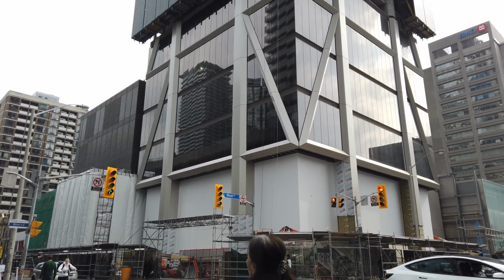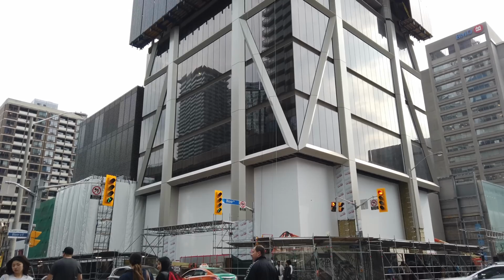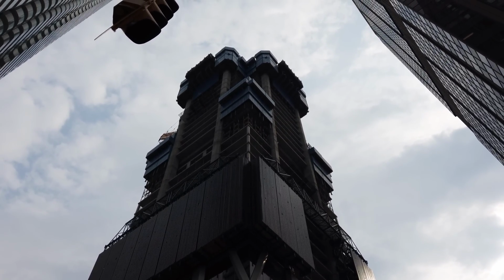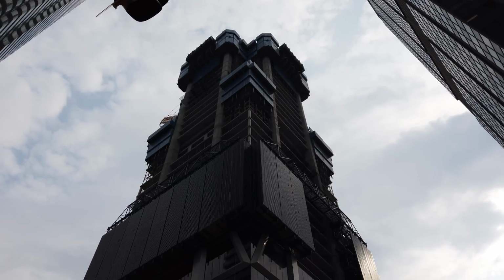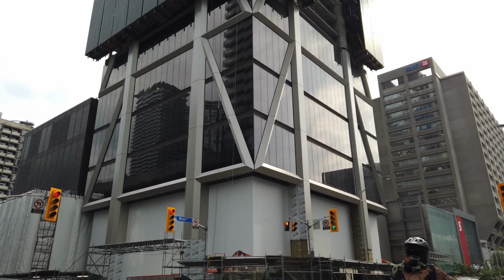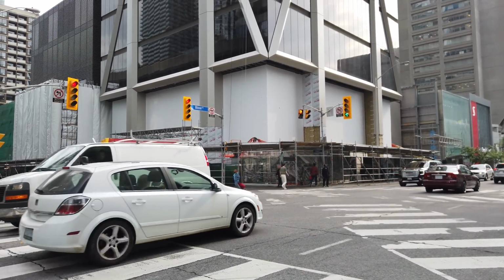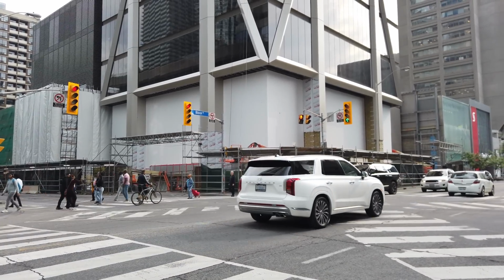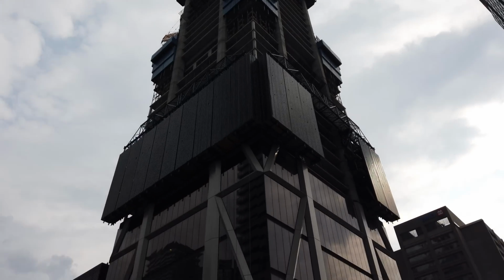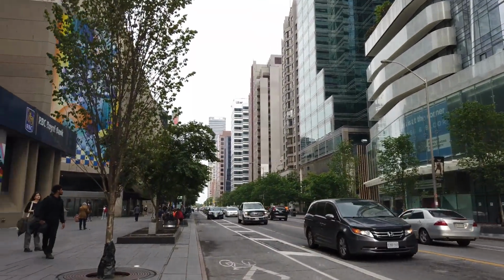So this one, if its height increase is granted, will rise to 94 stories, which is 1,110 feet, or 338 meters, which is not only a skyscraper, it is considered a super tall skyscraper. Any building over 300 meters or 1,000 feet is classified as such. And this is a very high-end building, anchoring one of the most important intersections in downtown Toronto. And I believe the base will be a flagship Apple store with some hotel units above and then residential above that. So it's a mixed-use tower. Definitely one of the more exciting buildings currently being constructed not only in Toronto but in all of Canada.